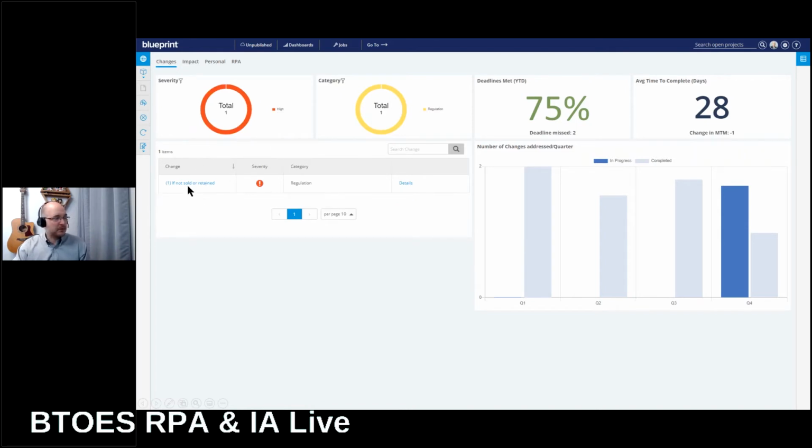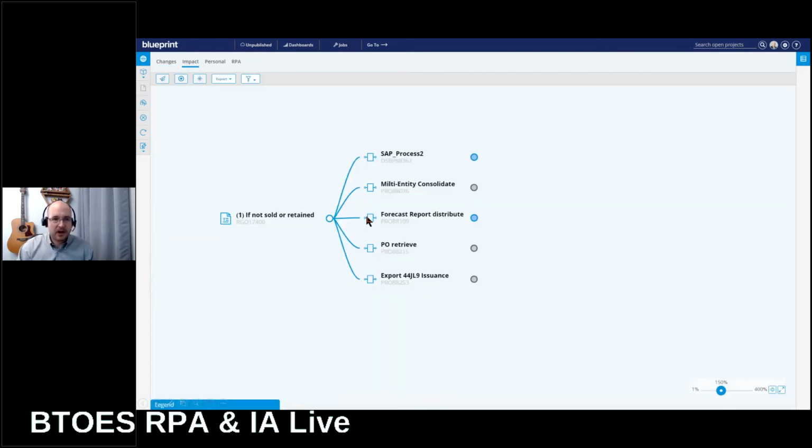But when I pull up, for example, a specific change, and I want to understand, hey, if we make a change, that's going to instantly show me all of the automations, all of the digital blueprints that are going to be impacted or affected by that. So here I can see if we change this particular part of the regulation, it's going to potentially impact these 5 different automations. So instead of us waiting for automations to break because the regulation changed, which unfortunately that's the reality of today, Blueprint flips the whole script where now we can be proactive.